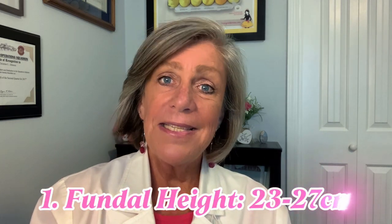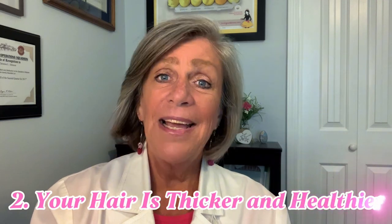So here are some of the more common symptoms that you might be having now that you're 25 weeks pregnant. Number 1, your fundus, or the top of your uterus, is now measuring between 23 and 27 centimeters from the top of your pubic bone. Number 2, your hair is thicker and healthier than ever. Number 3, itching, especially on your breasts, your tummy, and your hips. That's usually because of dry skin, and applying a lot of moisturizer can help with that.